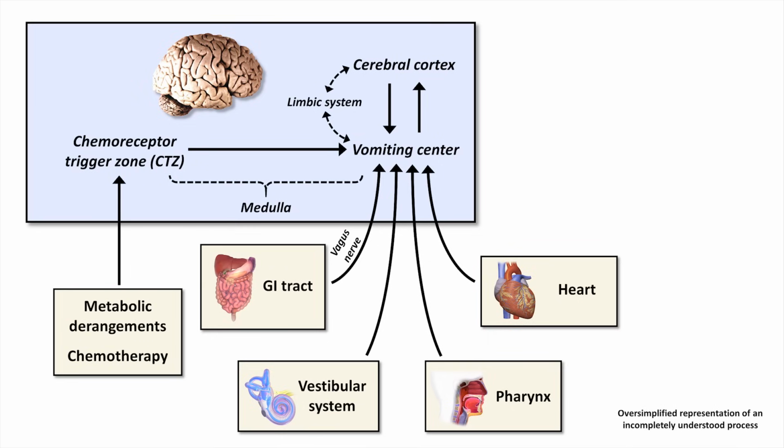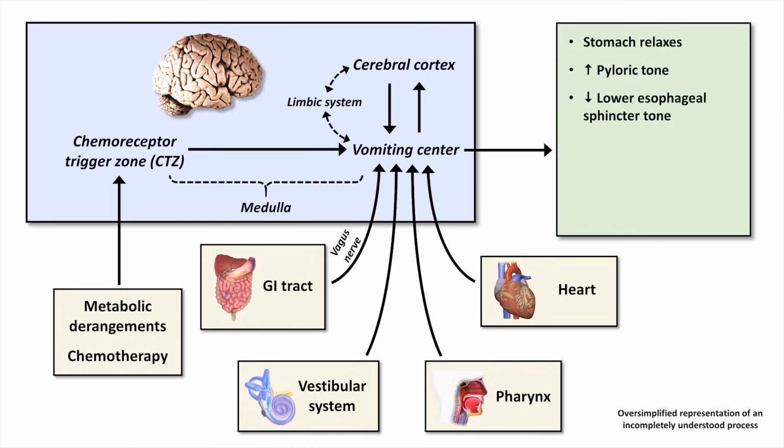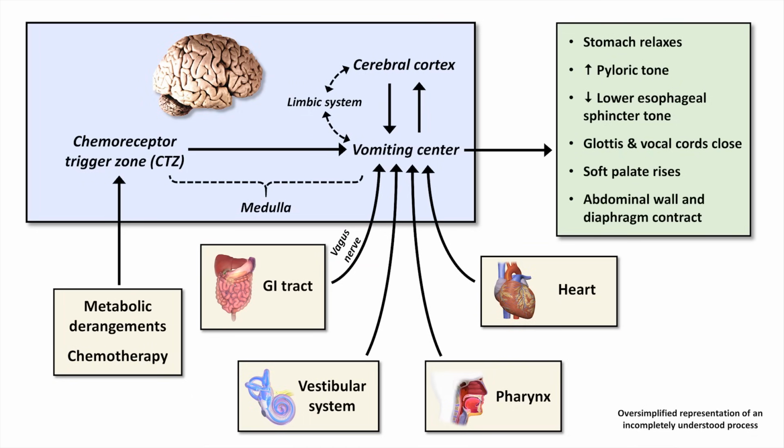Once stimulated by one or a combination of multiple triggers, the vomiting center initiates a number of physiologic changes. It relaxes the smooth muscle of the stomach, increases pyloric tone, decreases lower esophageal sphincter tone, closes the glottis and vocal cords to prevent aspiration, the soft palate rises, and last, the abdominal wall and diaphragm contract in order to expel gastric contents. So when we are considering the possible sources of nausea and vomiting, that is, their etiologies, we can use some of these same categories.